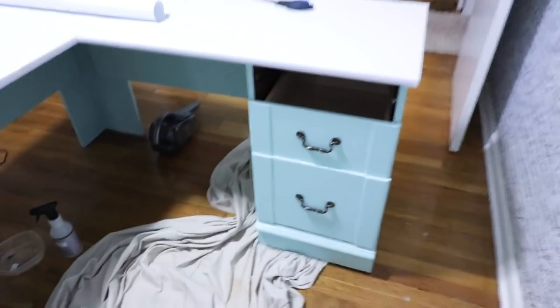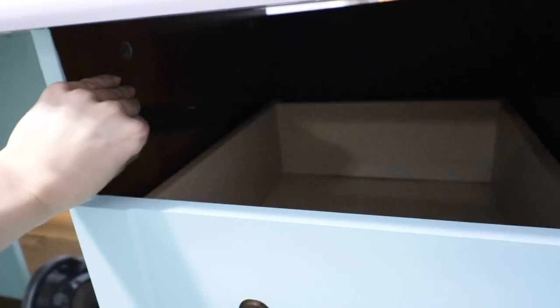So yeah, and in the midst of that, the track on this jar fell down. I know you can't see in here, but this track fell down. So this jar can't go back in until I buy more screws.